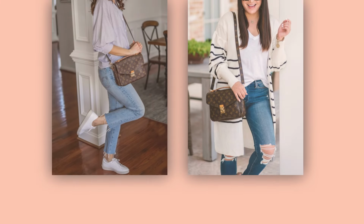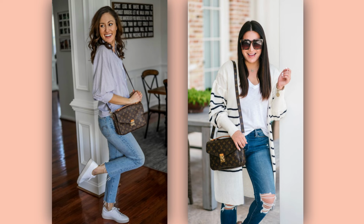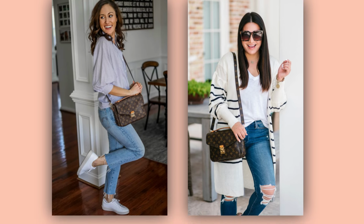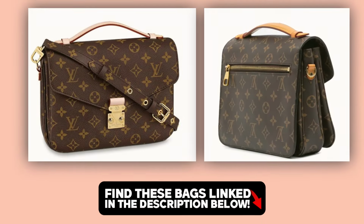The Pochette Métis is incredibly flattering on women of all heights and body types because it hits the waistline perfectly when worn crossbody. It elongates the frame and sits where the eye naturally falls, making it a stylish focal point.